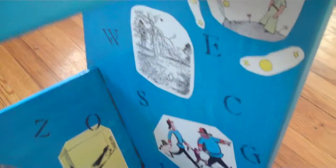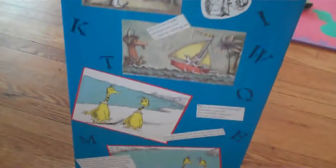So we've got Madeline and Mike Mulligan steam shovel, Curious George, Winnie the Pooh, The Little Prince, Frog and Toad, Babar, Goodnight Moon, Where the Wild Things Are, Smeeches, and Guess How Much I Love You. Did I say Fernando Ball already? Chicka Chicka Boom Boom, Snowy Day, pretty much all the classics. A Richard Scarry book, Petunia, Make Way for Ducklings, Amelia Bedelia, Max and Ruby, and yeah, more Winnie the Pooh.